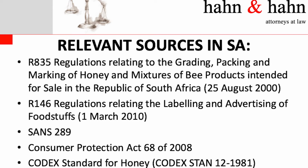and marking of honey, and this is the one that most of you will be familiar with. The next one we have to be considering is R146, which are the regulations relating to labeling and advertising of foodstuffs, not forgetting that honey is of course a foodstuff. Then we have the South African National Standard 289. That is the so-called weights and measures. Many of you will be aware of that. It tells you how you must indicate the volume of a product on packaging, the size of the lettering, whether you can use various configurations and so on.